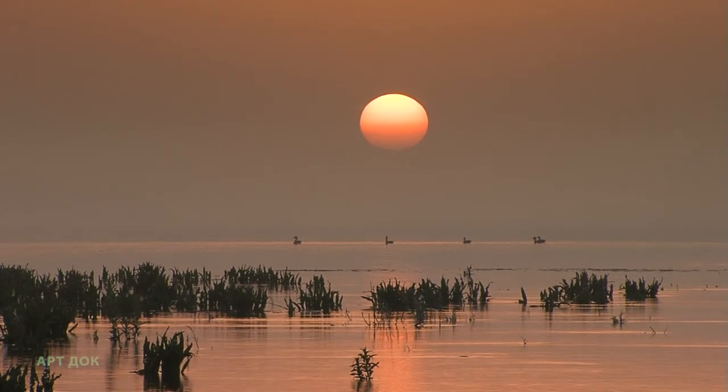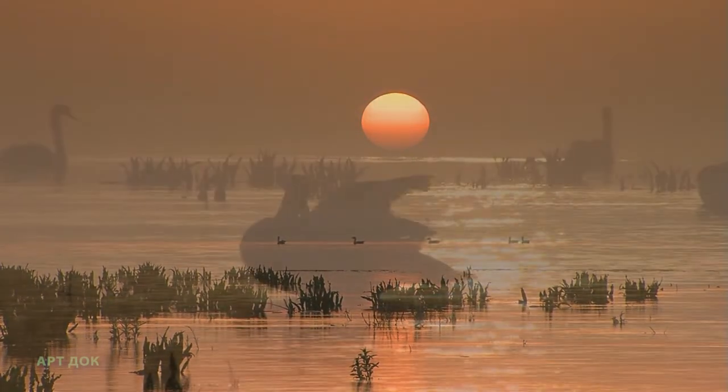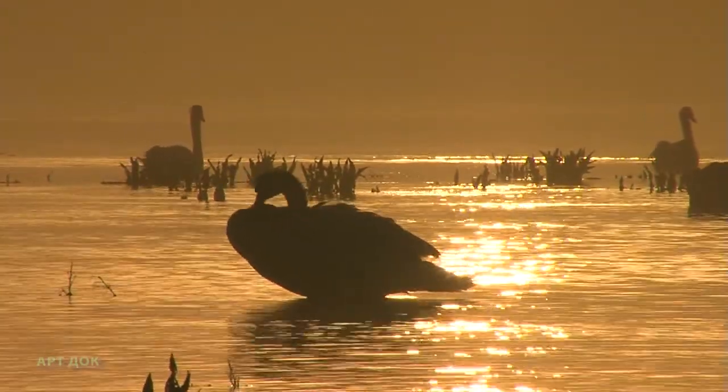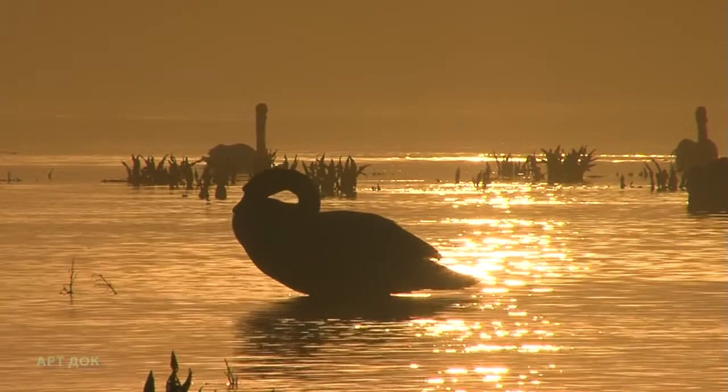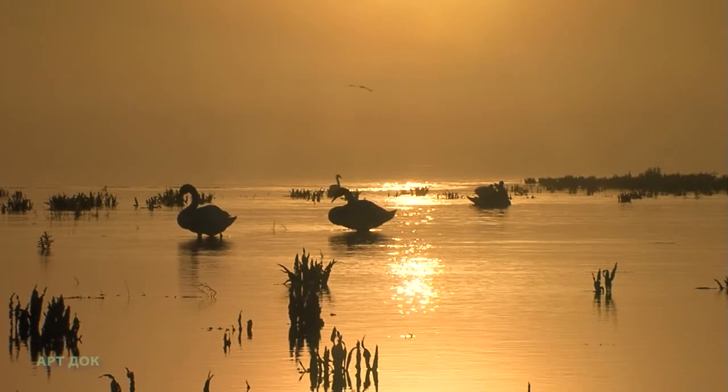This is the real wild kingdom of the birds and the beasts. And the fish are everywhere too. Here, the mighty life-sustaining Volga River meets the glistening waters of the Caspian Sea, forming the biggest river delta in Europe.